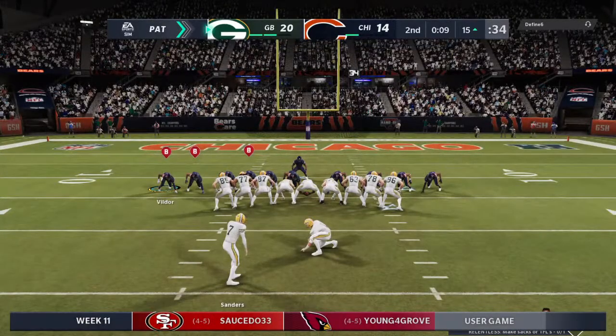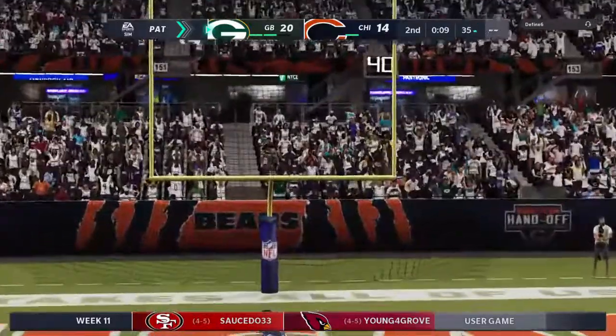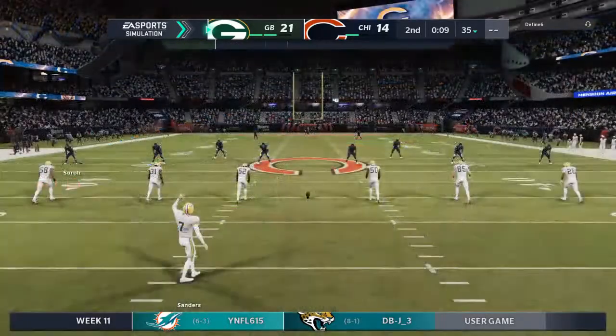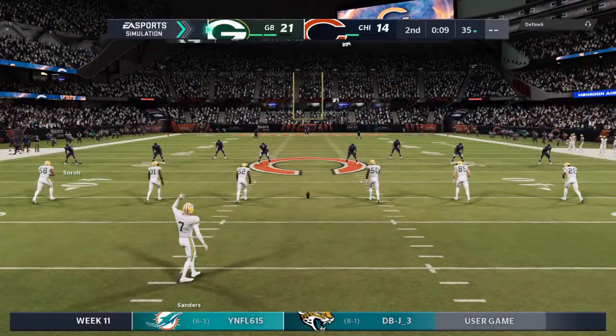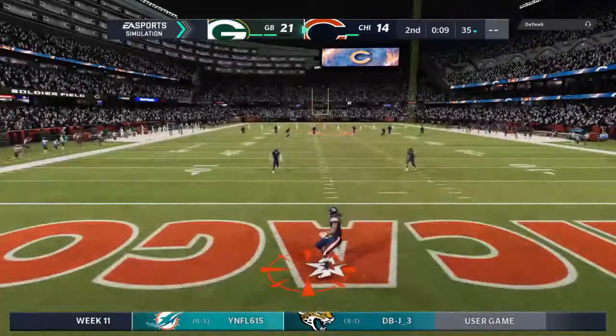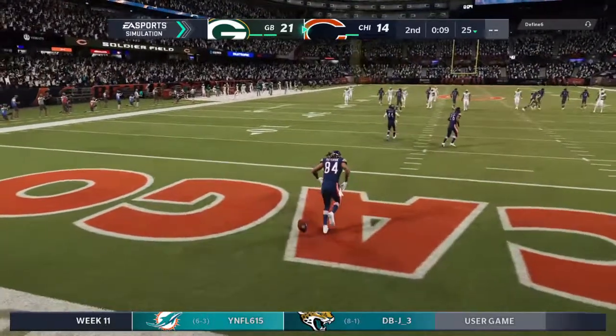Now they just don't want anything crazy to happen on the ensuing kickoff. Yeah, they want to just add the extra point, get the kickoff taken care of, and get to the locker room with the lead that they fought so hard to get. Extra point up and good by Sanders. And the lead is now 21-14. Taken about 7 yards deep.